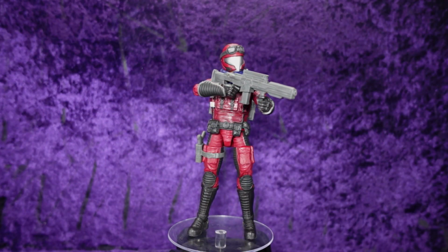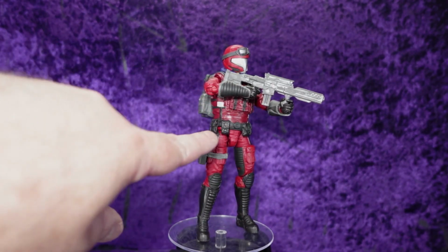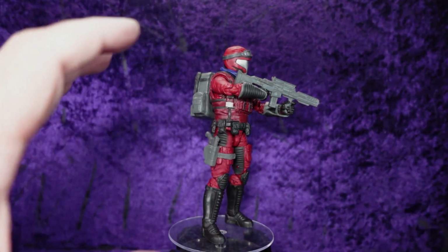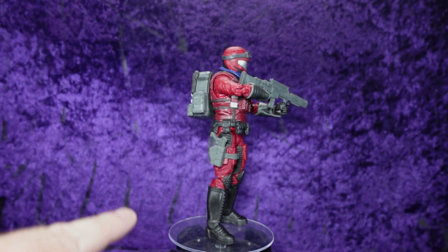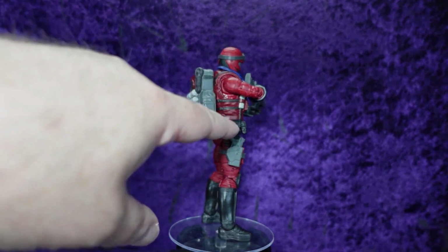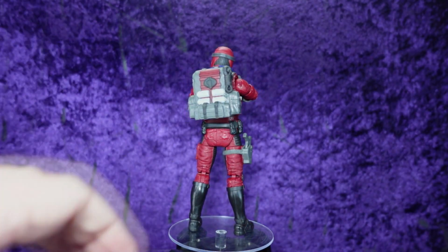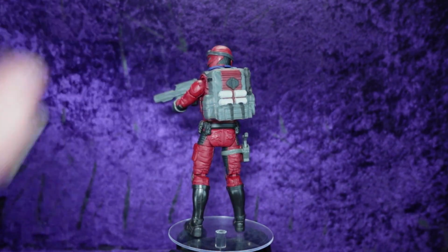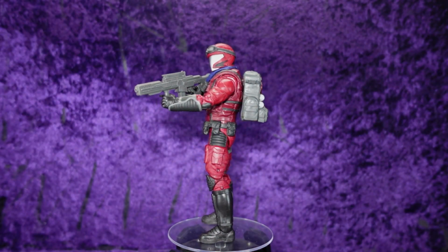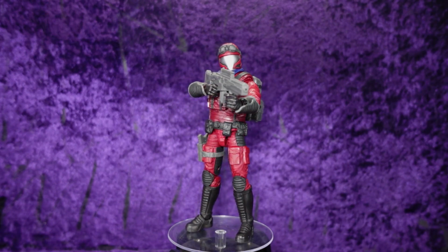I would give him a 10 out of 10 like some of the Joes, but there's a few problems. The belt causes trouble if you try to get him in a kneeling position, because I was going to have him kneeling here firing the weapon, but those little pouches hanging down hinder the legs a little bit. And then of course the vest, which is the elephant in the room, giving him some ab crunch there. Otherwise, this is a fantastic looking figure.